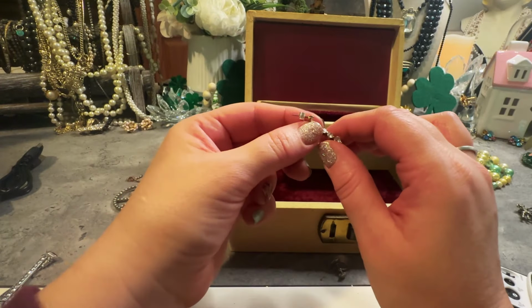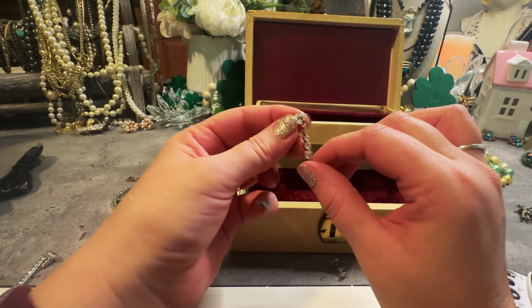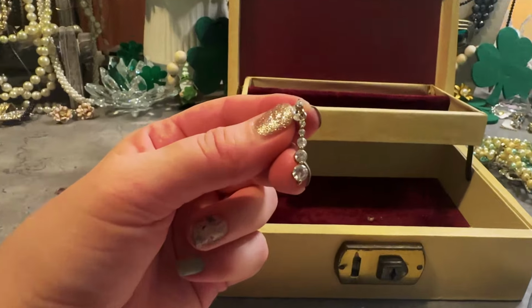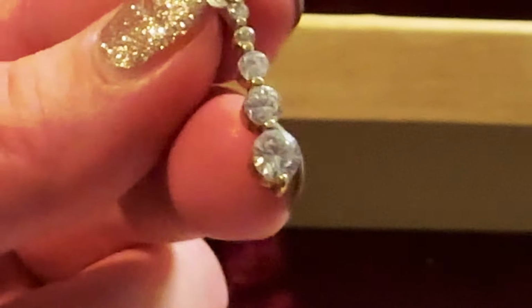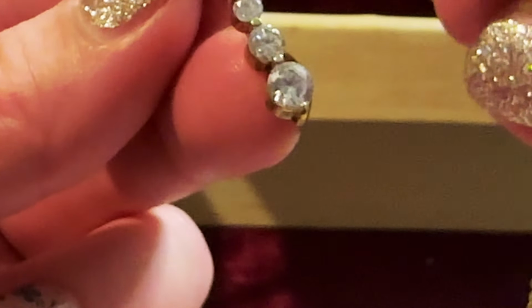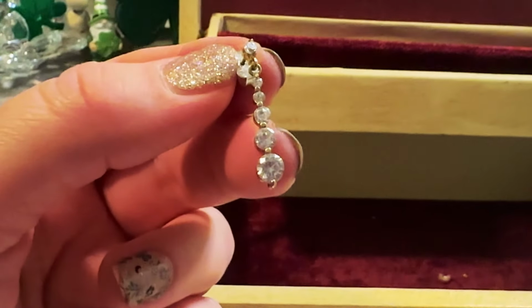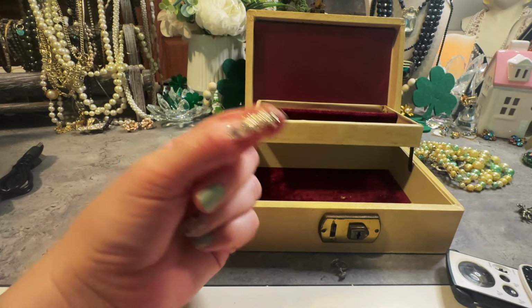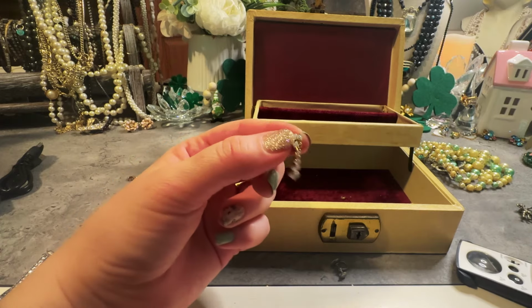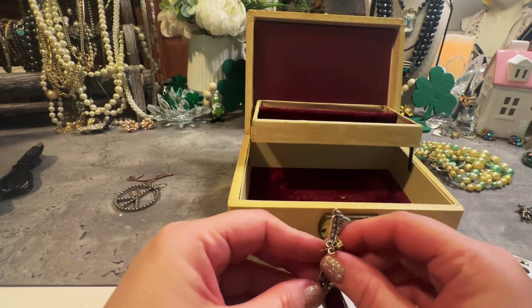Oh, I wish there was two of these. I love these earrings. Oh, look at that. Even if these were fake, I love these. I would totally wear these all the time. It matches kind of like the necklace, right? It's real similar. Oh, I wish there was two of these. Maybe I did buy some other jewelry boxes from the same person. So let's keep this to the side and see if we find another one. I think I'll keep this one to the side for now too and see what we can find.